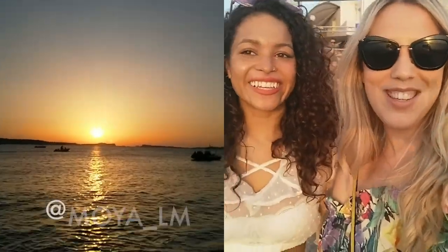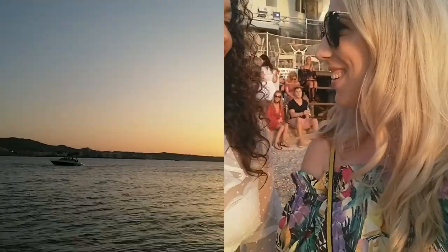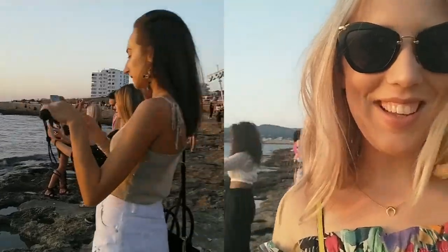Hey, we're at Cafe Mamba. Look at the view. What do you think? Okay, we came down to the beach to get a really good shot. This is one of us trying to get the shot.